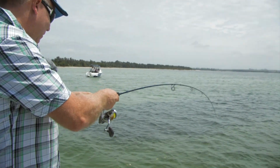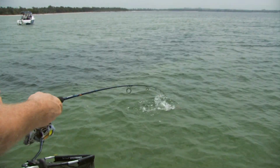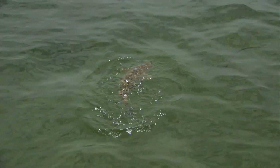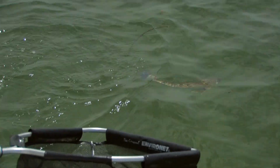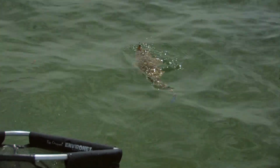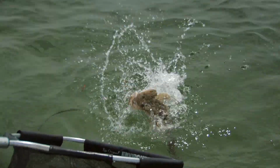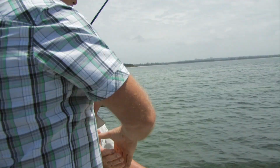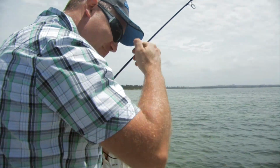No? Try and keep his head down. I think he's just moved the lure out of his mouth. Just keep the rod up. Nice and easy. Walking back a bit. There we go. Oh, and the cook's into one. Finally, pressure's off.